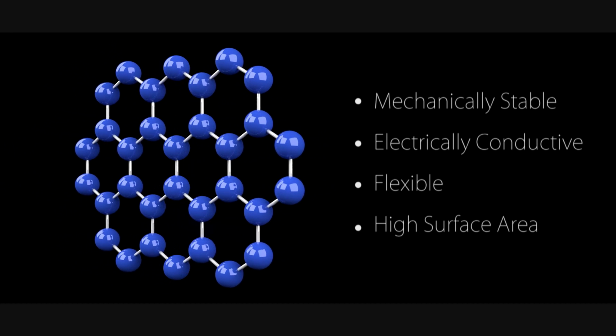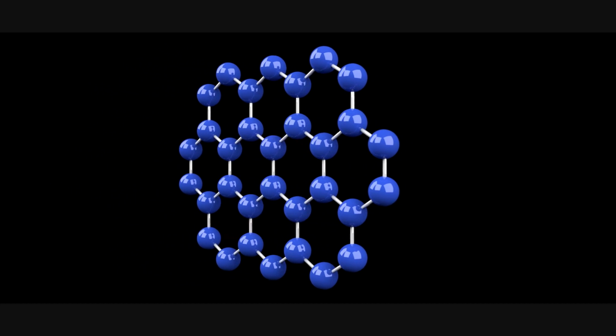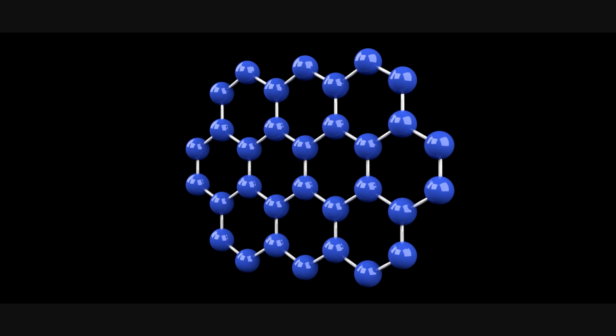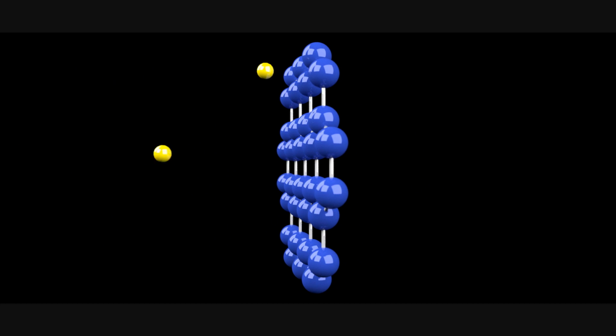Because if you look at this model, you could see that actually all carbon atoms in this material are the surface atoms. So basically you have one surface here and another surface here. So which means if you want to store the electrical charge, both surfaces are available. And this would benefit all applications where you use batteries.